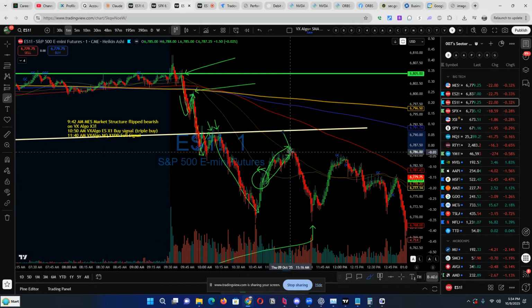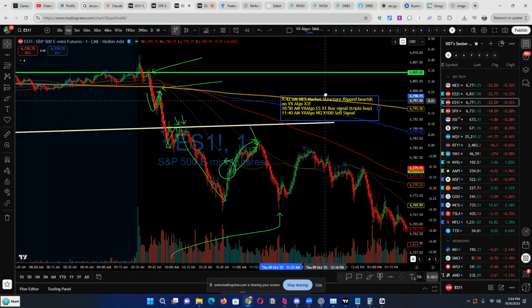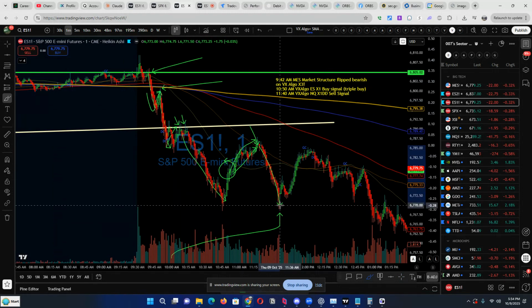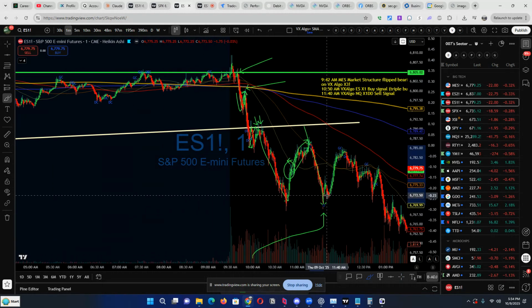So you can also short here because we're still in bearish market structure. Now, sometimes this could also set up for a V-shaped recovery too. Sometimes that triple buy signal can set that up. But in today's case, it didn't. It was too bearish. So you can short that here. Came back down a little bit. And then by 11:40, we had a DD Sell Signal, which happened around here.